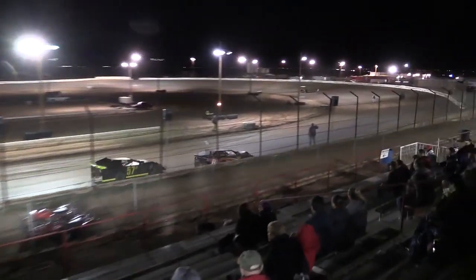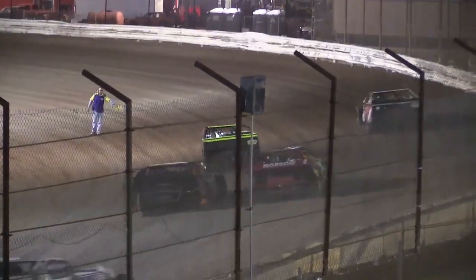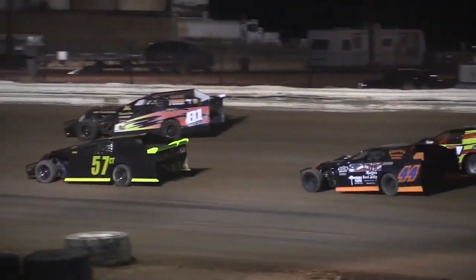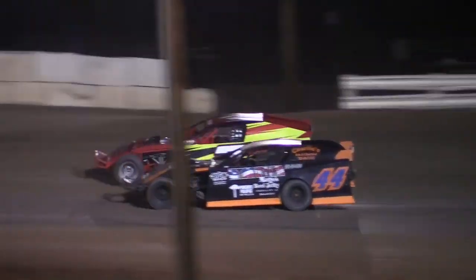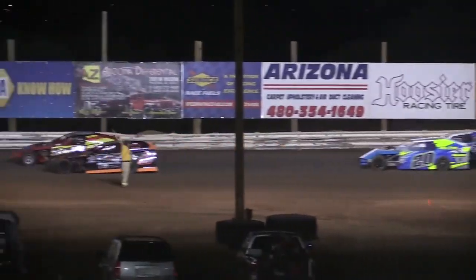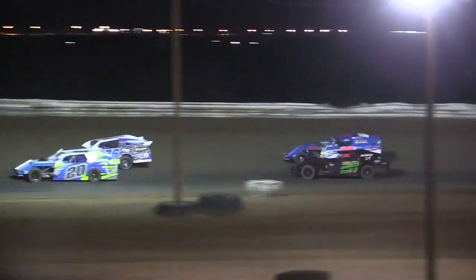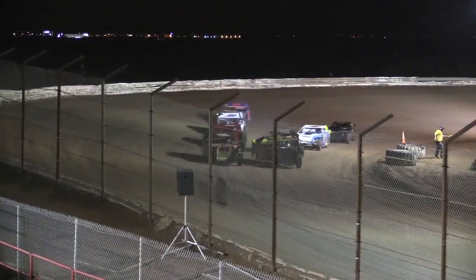Heat race number two for the X mods. It'll be the 57 CT, Chris Toth, starting on the inside of the front row. The 81, Ray Schumai. 44 inside row number two, Eric Weinmiller. The number two, familiar face, last night's winner in the main event, Nolan Morrow. 20 AZ, Chuck Black. 26, Trevor Miller. 28, Jim Skaggs starting on inside row number four. And the 88C, Austin Ruskoff. And green flag is out.